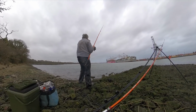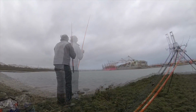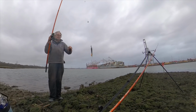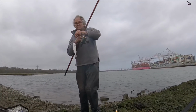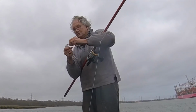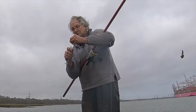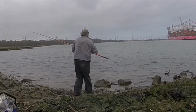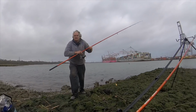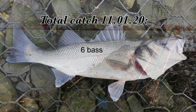The tide is now properly ebbing and the bite frequency is increasing, but it's back to small schoolies. So, despite the lack of flounders, it's still an enjoyable session, and I end up with 6 bass to over £2.